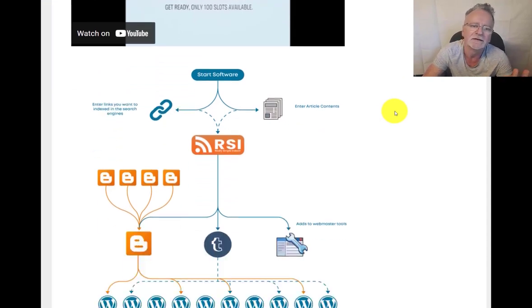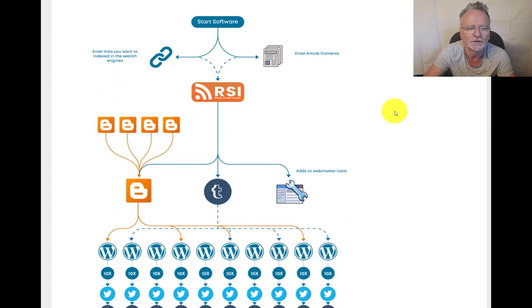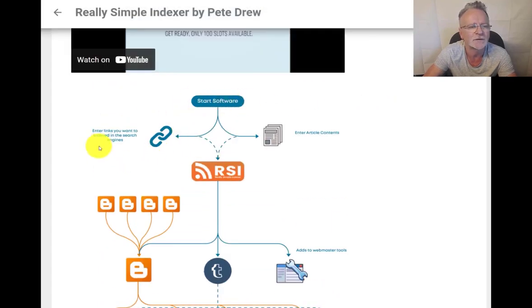What is this software and how does it work? So, first of all, you start the software, you enter links, and you enter article content, and you can use spin tags. And with the links, you can use what I've dubbed token tags, which is revealed more in the video tutorial and the strategy video that are combined. The value of the content in the strategy is worth more than the product that I'm selling right now, and I'm throwing that in for free.